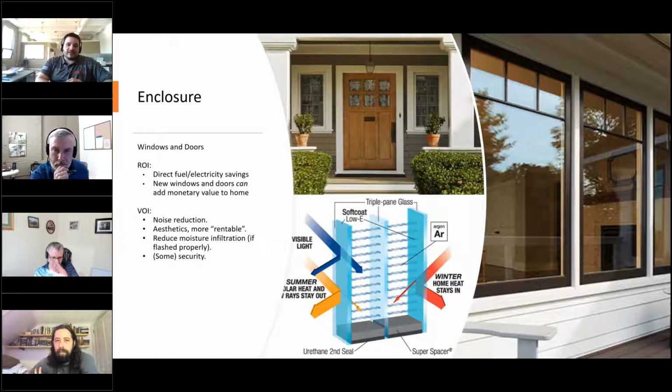Airtight, of course, doesn't matter if it's not properly installed. Moisture damage is going to be a lot more expensive than any of the savings you get from replacing those windows. And of course, when it comes to window and door replacement, a lot more of it is on the value.